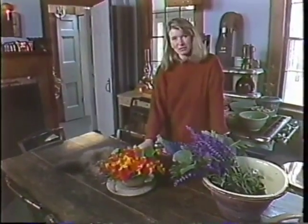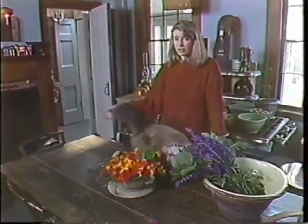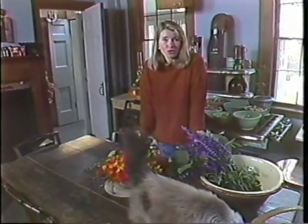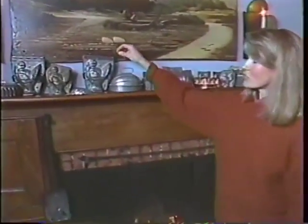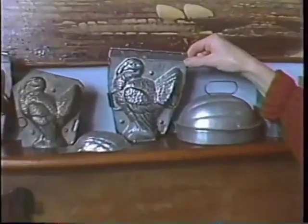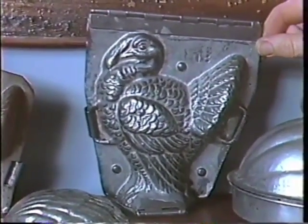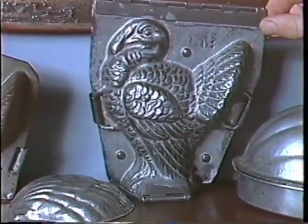Everybody loves this room because it's warm and cozy and a delightful place to sit around this table in front of the hearth, just talking or eating or watching what's going on. On the mantelpiece is part of our collection of old tin and copper molds. These turkeys were given to us years ago by friends who knew that we lived on Turkey Hill Road and had a penchant for turkeys. We'll certainly use them on our tables for decoration of the holiday dinner.